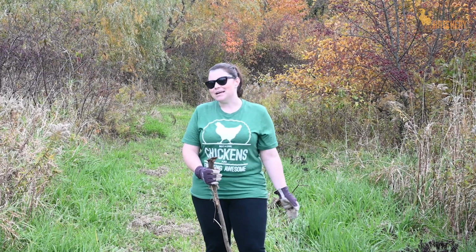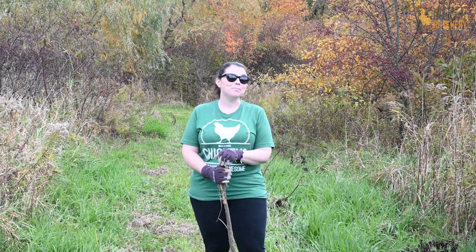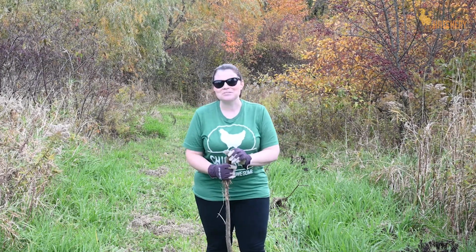In the springtime, I drag that branch back out of the coop and I put it back into nature to compost and go back to the earth.